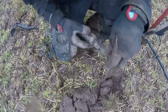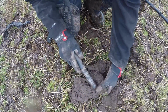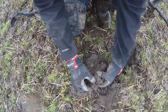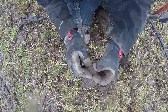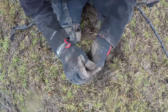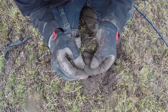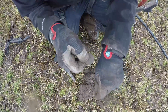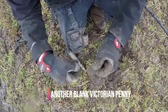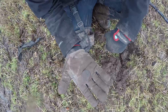On to the next. Right, getting a solid 20 out of this one. Not even budging. Oh, I think I see it. What we got? Is that a button? No. Is that a penny? I think it's a George. That's a Britannia side. That looks to be gone. But I can make it. I'll give that a clean up when I get home and we'll have a look. Oh, well, on to the next one.